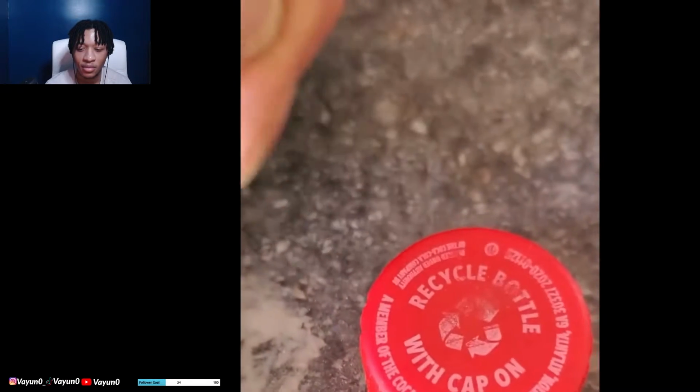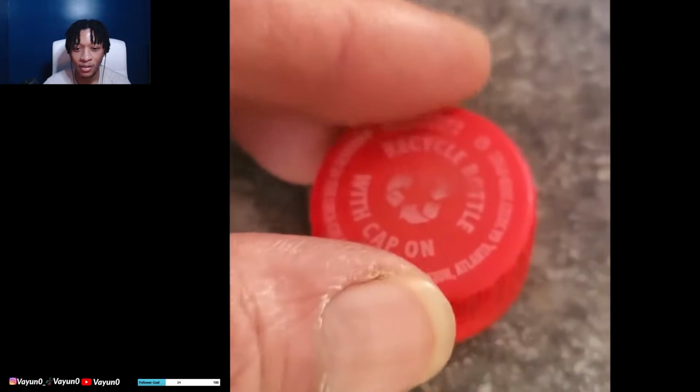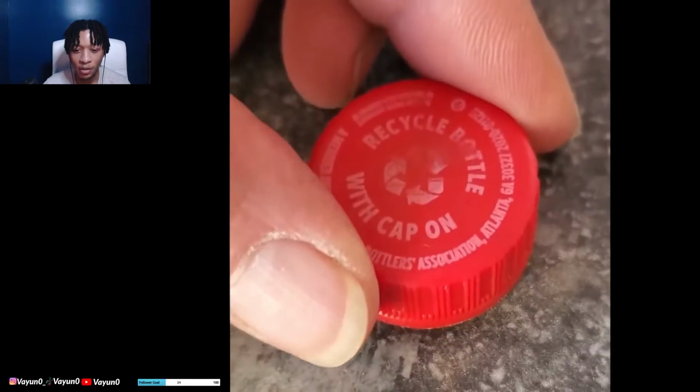This person caught a bee underneath a bottle cap. Trap that man, yeah. Where the money at? Where the money at, dog? Nah, don't let him out. Tell him where the money at. Put that man under the cap.